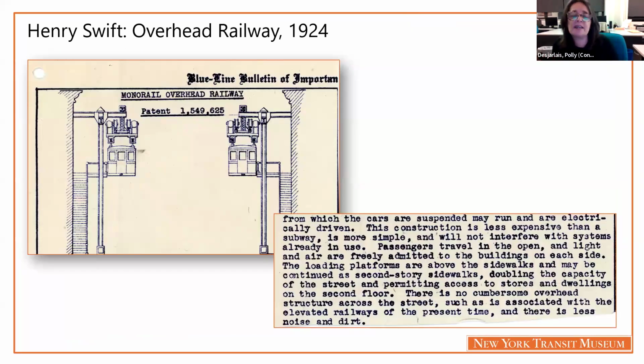Swift often talked in disparaging terms about public transportation that was already running in the city. He called the elevated lines the old Rattle Trap, and noted how there was talk already about tearing them down. And he saw the subway as inconvenient for passengers and too costly to build, saying, "They can never be as convenient or pleasant as this will be."